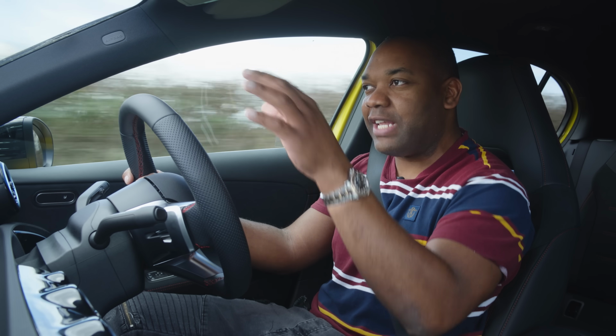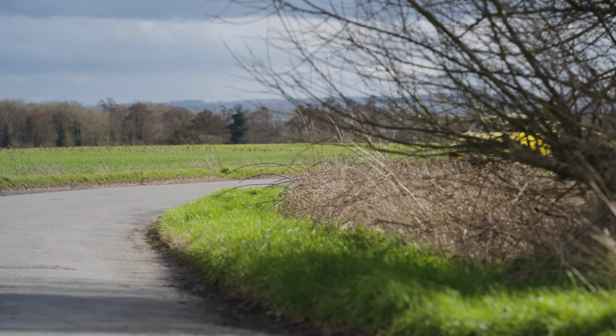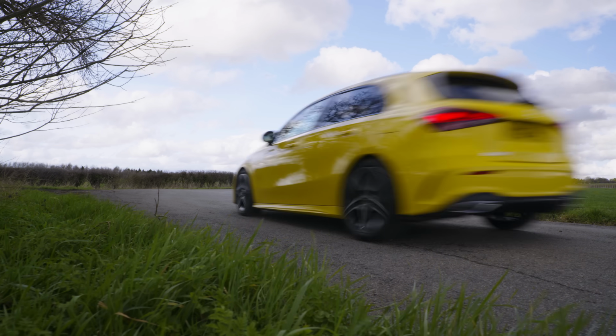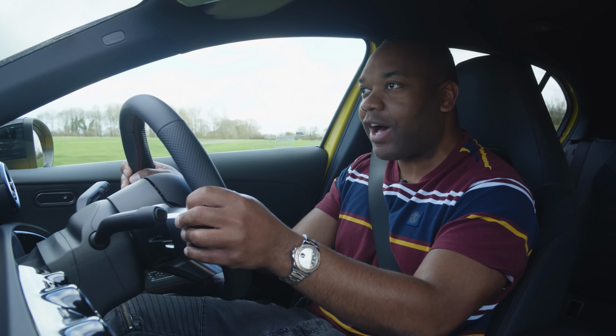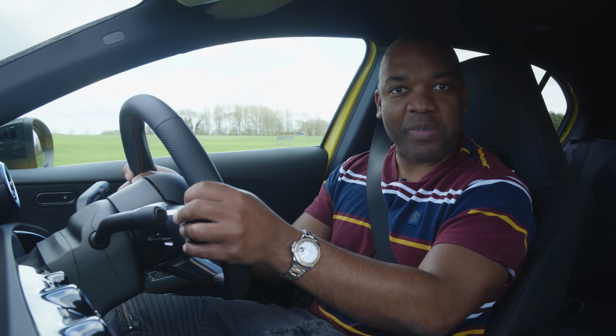There are many hatchbacks in this class, but the A-Class is near enough the top of its game when it comes to quietness and general ambiance in the cabin. I think one of the things the A-Class does particularly well is to make the driver and passengers feel like they're in a nice environment. You can't help but sit in here and think, yeah, this feels premium.